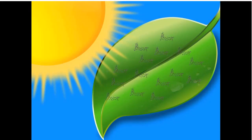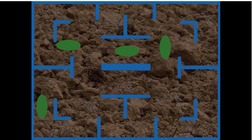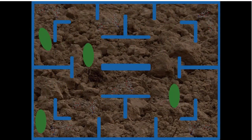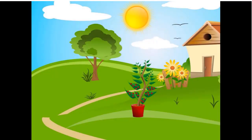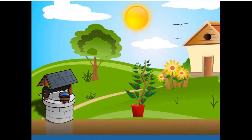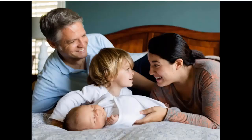When spinosad lands on surfaces or in water, sunlight breaks it down quickly. Spinosad also is broken down by soil microbes, and this happens more quickly near the soil surface. Finally, spinosad does not move well from leaves to other parts of plants, through the soil towards groundwater, or into the air.